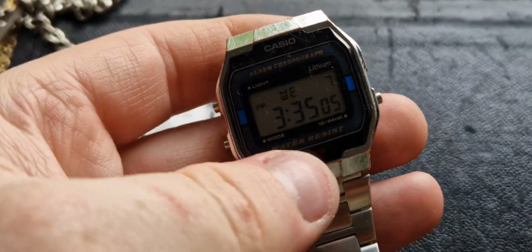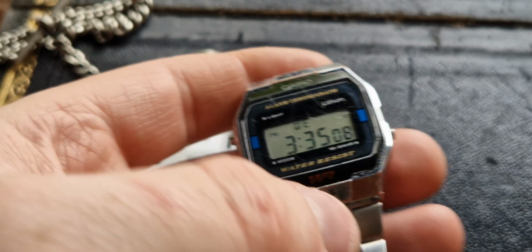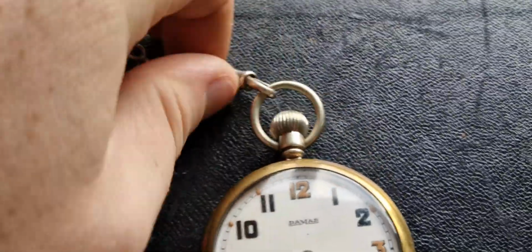I highly recommend it if you want to get into wristwatches. This is a great starter. They're really cheap.